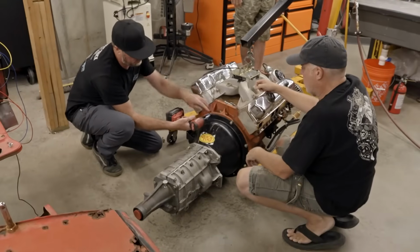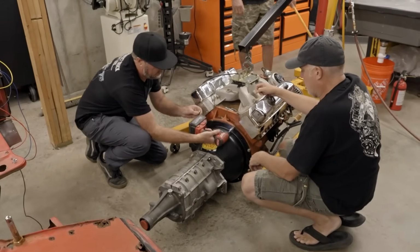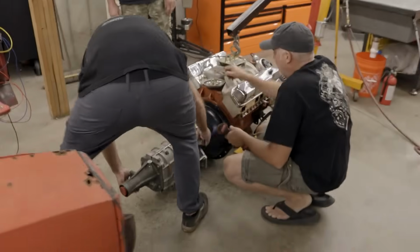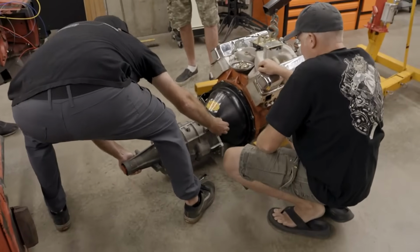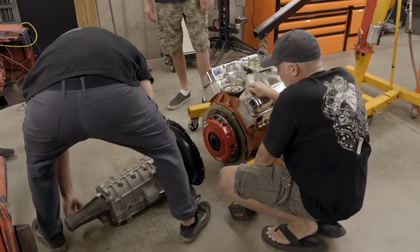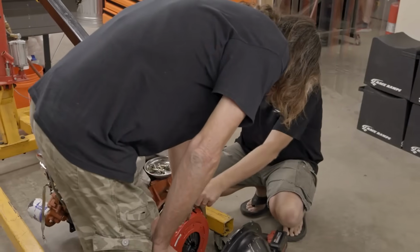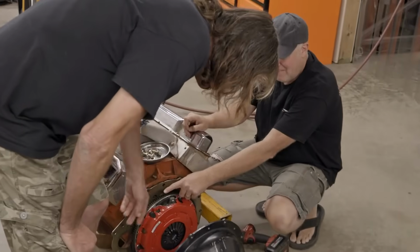All right, we're gonna have to take this trans and bell housing off so that we can slip the engine in because the oil pan is hitting the K-member, and once that's in, we're gonna try and muscle this trans up and figure out where else we have to cut the floor. It's pushing the oil pan forward like 2 or 3 inches. It means the clutch can has to come off.